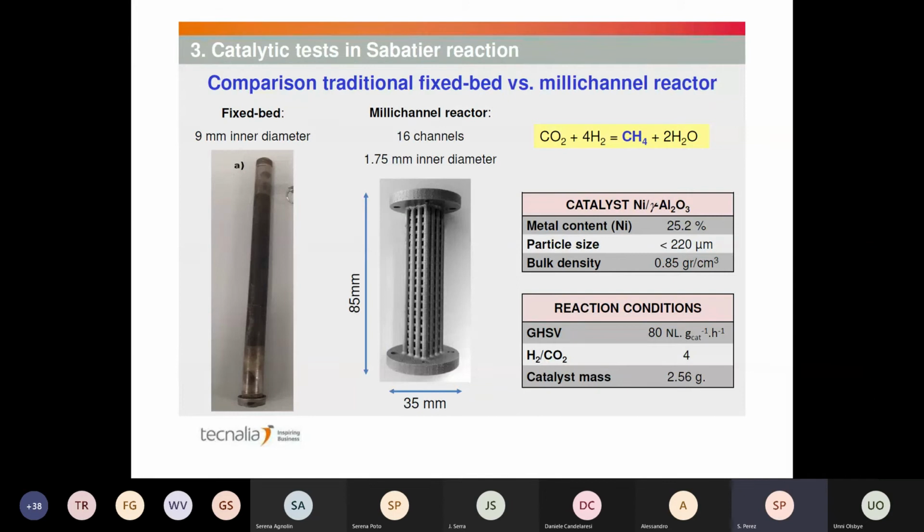To demonstrate how the developed milli-channel reactor offers better performance than a conventional fixed bed, I present the results obtained in the Sabatier reaction. The Sabatier reaction is the hydrogenation of CO2 to obtain methane and water. This exothermic reaction is carried out at low temperature and with high pressure with a nickel or ruthenium catalyst. The reactors normally used in this reaction are 2 or 3 fixed bed reactors in series, with heat exchangers between them to maintain the temperature of the process.